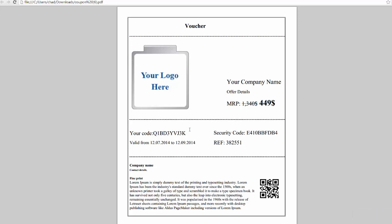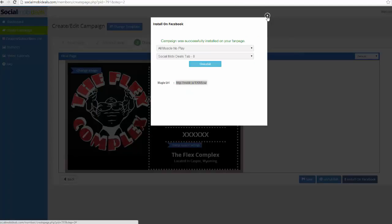Now, what we need to do is customize this PDF. Well, guess what? That's real easy to do. So I'm going to come back over here to the Mobi deals. I'm going to go ahead and close this.